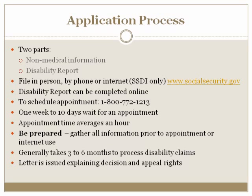The disability report that is necessary can be completed online, and we will go to some screenshots and talk a little bit more about that as well. But if you do not have internet access, that does not prevent you from applying. As I said, we can make phone appointments or you can come into the office in person. To schedule an appointment, you can call our 800 number, which is 1-800-772-1213.